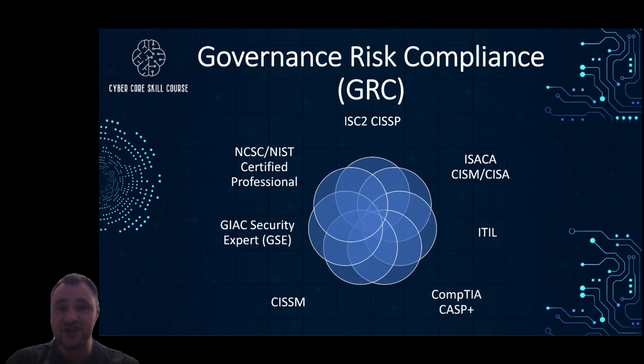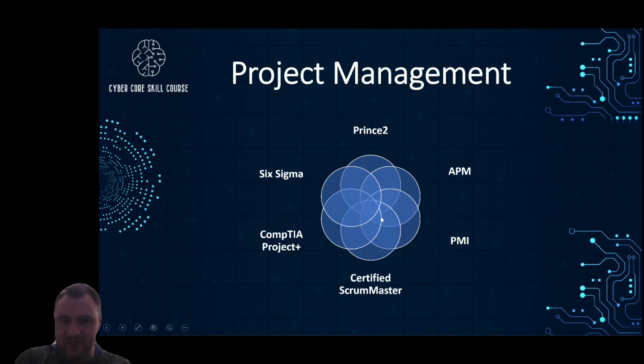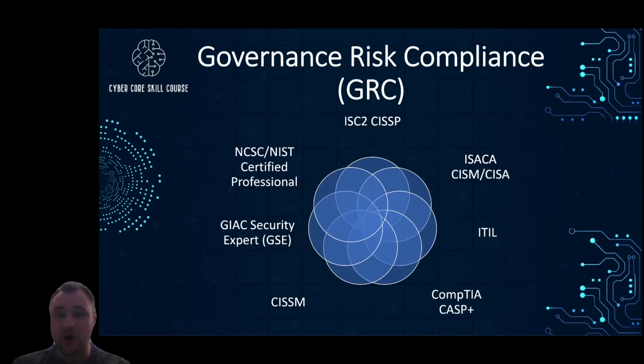Cool. Going to GRC now, so governance, risk and compliance. There's loads of exams that sit within this area, and a very small sweet spot that sits around here. It's quite hard to pinpoint. I think it's around about there. So you've got CISSP from ISC squared, and from ISACA, CISM and CISA, which is security manager and security auditor.